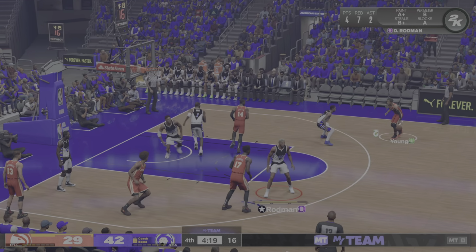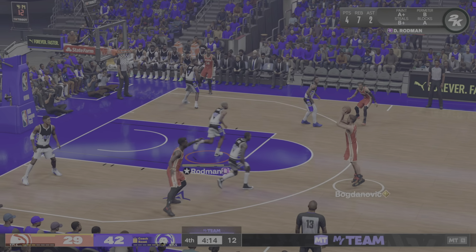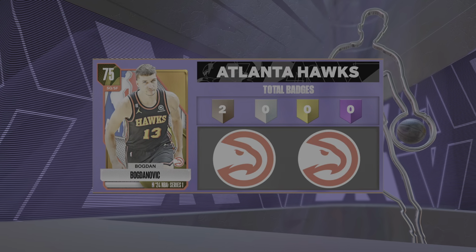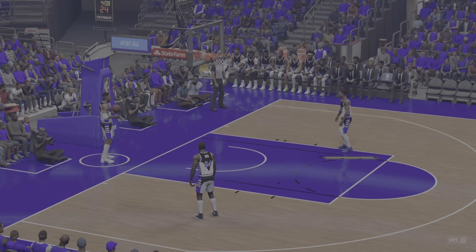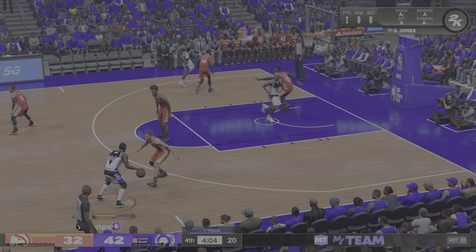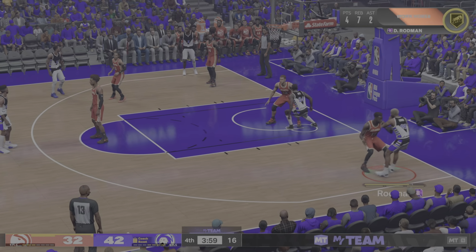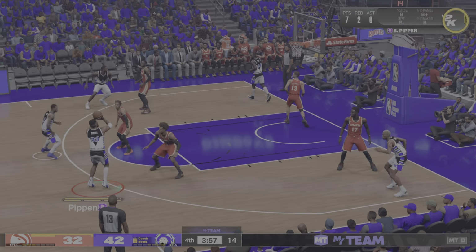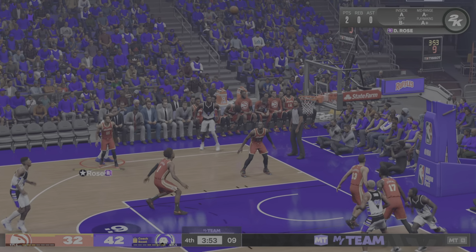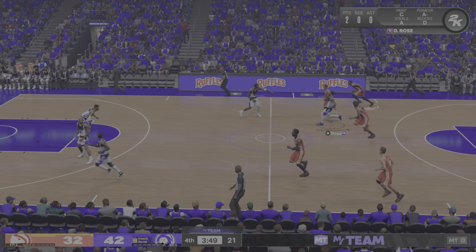Now, here is Young. Pass to Bogdanovic. Fires the three. Buries it from three-point range. And this is why Bogdanovic has a permanent green light from the arc. Frankly, the team expects this from him. Here's Jones. In the corner, it's Rodman. Pippen outside. Out to the wing. From deep, Rose. A rebound by Johnson. Atlanta trails by 10.